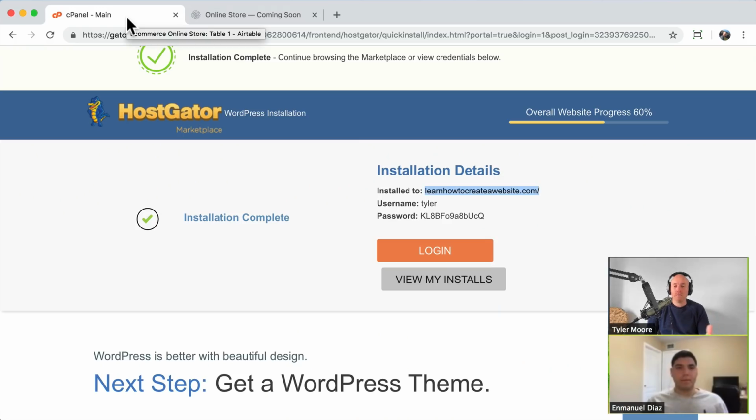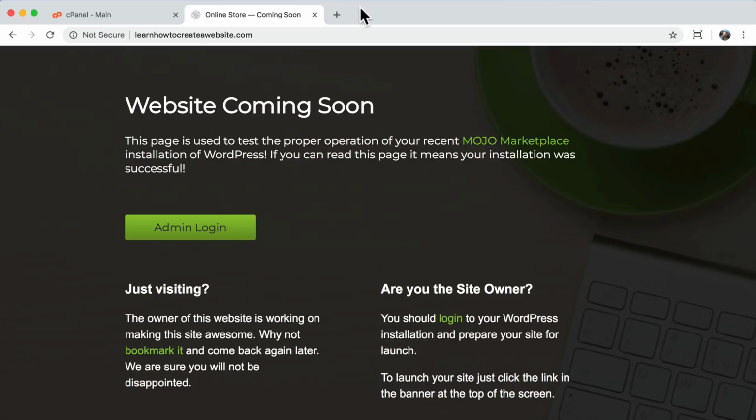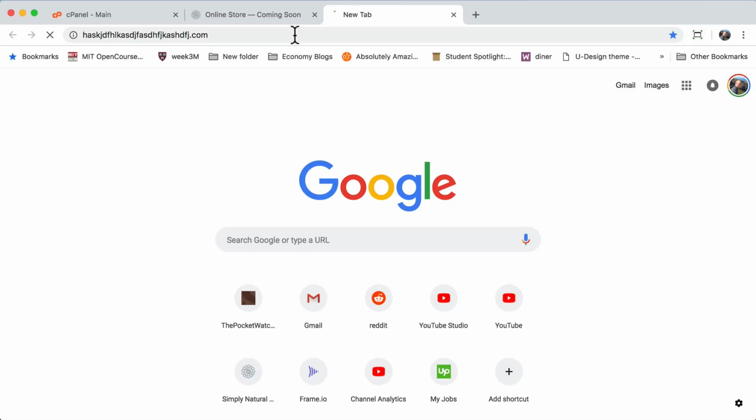And then how do you log in? One thing I want to say is your coming soon page might not even look like this. It might look like a white page, or it might look like a WordPress theme. As long as it doesn't say error and it shows you something, it means it worked, because they changed this coming soon page. As long as you see something that's not an error, you probably did it right. And this is what an error would look like. Let me open up a new tab and type in just a whole bunch of things.com.